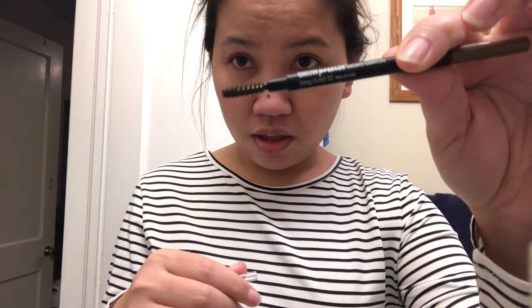I'm gonna start with my kilay. We're gonna use my favorite, this one from Maybelline, Brow Precise. I like this because it has a brush with it too. See, as you can see on the other side. So we're gonna brush it first. This is like a quick makeup for me.